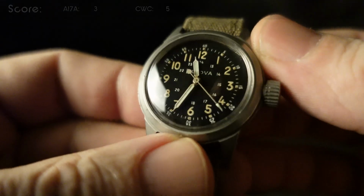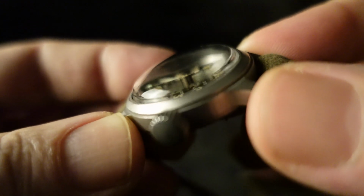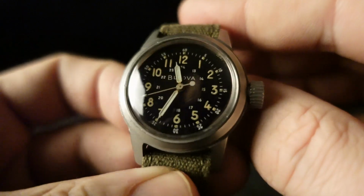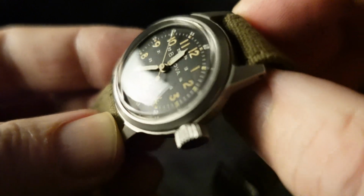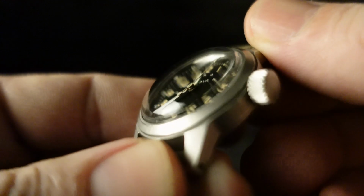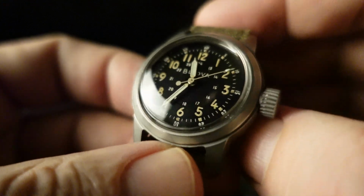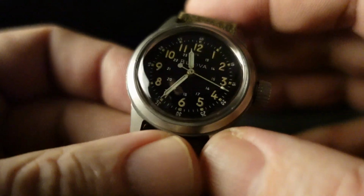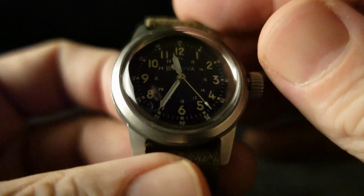The next category is crystal, and boy, is this one amazing. That crystal is so phenomenal. It is actually one of my favorite characteristics of this watch. It really makes the piece look just brilliant. It's so fun to look down and see that crystal. But it is acrylic, so you really can't beat on it and have it survive without getting scratches and whatnot, which is fine. Way back in the day, people put these things through all kinds of stuff and they had acrylic crystals, but I'm going to give it a 3 out of 5.